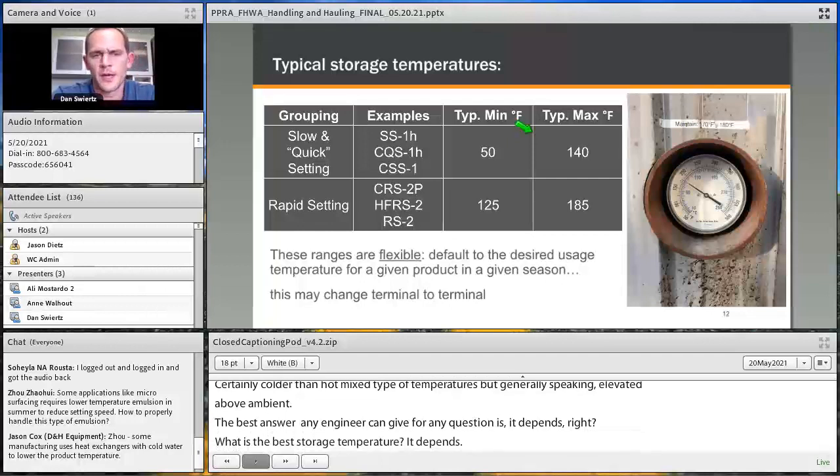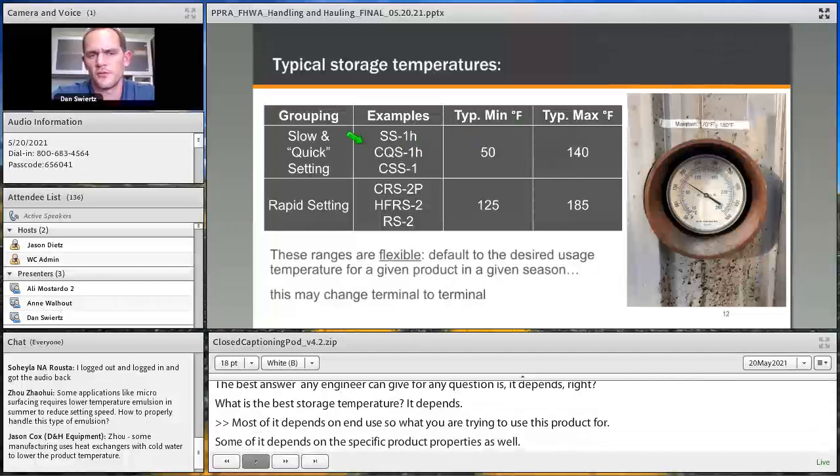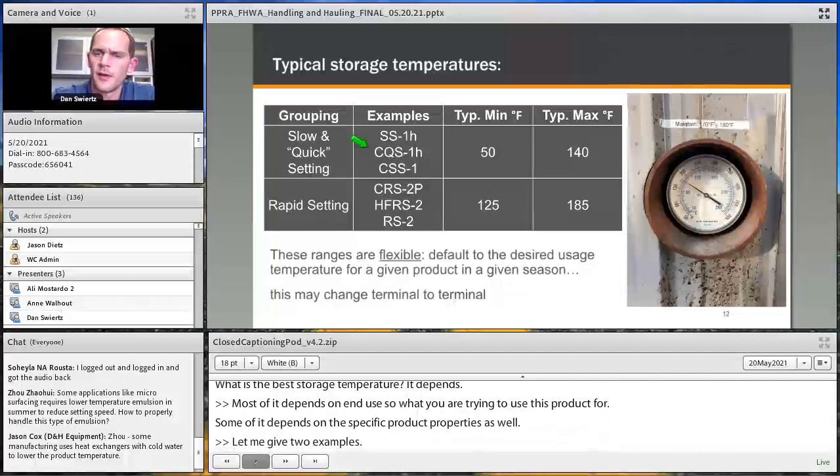Let me give two examples. CQS-1H is a typical emulsion used in the microsurfacing industry. It's not uncommon for contractors to specify plus or minus 5 degrees of a specific temperature they would like to take delivery of that material, because so much of the microsurfacing process depends on a chemical reaction. And of course, chemical reactions are at least in part driven by temperature.